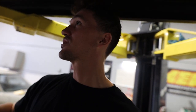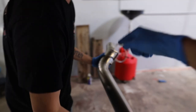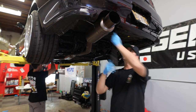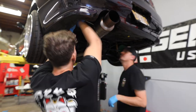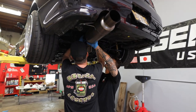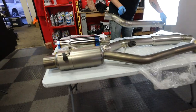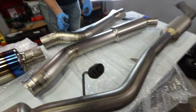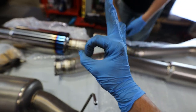I'm really excited for this. So we're gonna go ahead. I mean, we've done probably 80 million exhaust installs on this channel. We're gonna unbolt everything, take this Fujitsubo one off, and start on the Tomei. It looks so nice. I am so freaking ready for this. It's gonna be so good. All right, Fujitsubo exhaust is off, and compared to the Tomei exhaust, Tomei quality is good.